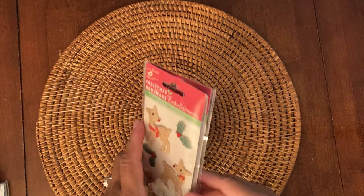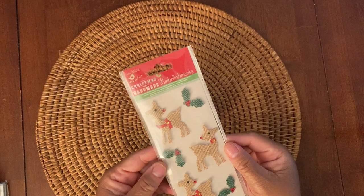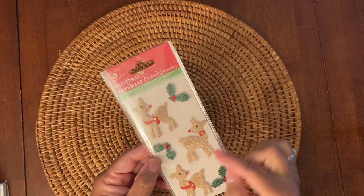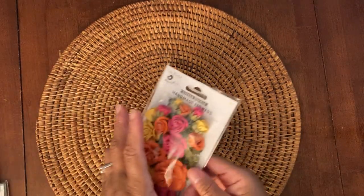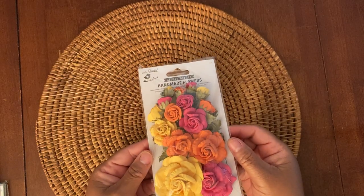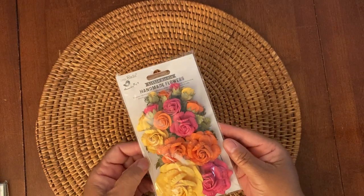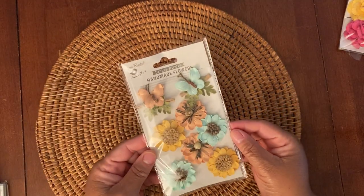Then from Little Birdie, I picked up several little items. They have such cute stickers and florals there. So I picked up these super cute little Christmas embellishments, the little reindeer. I just thought they were adorable and will look really cute on cards later on this year. And then I picked up these florals here. Super pretty colors, very vibrant. Really like those colors. And then this one here.